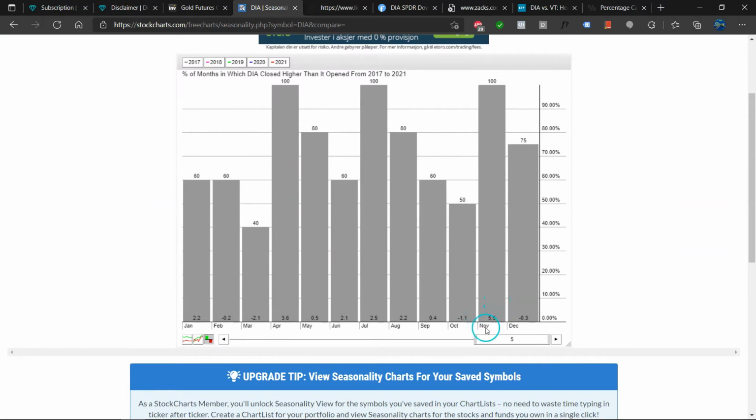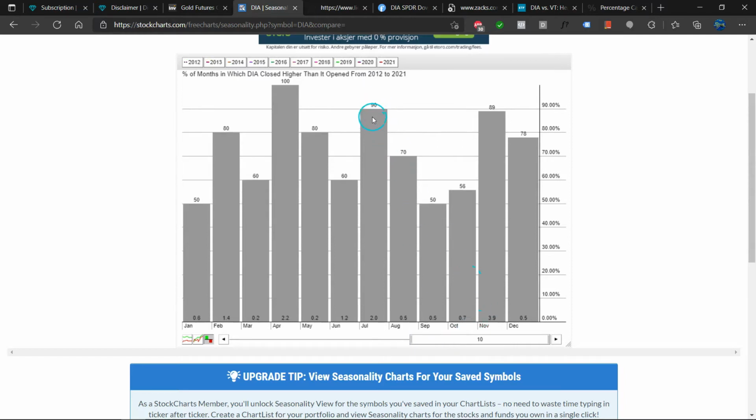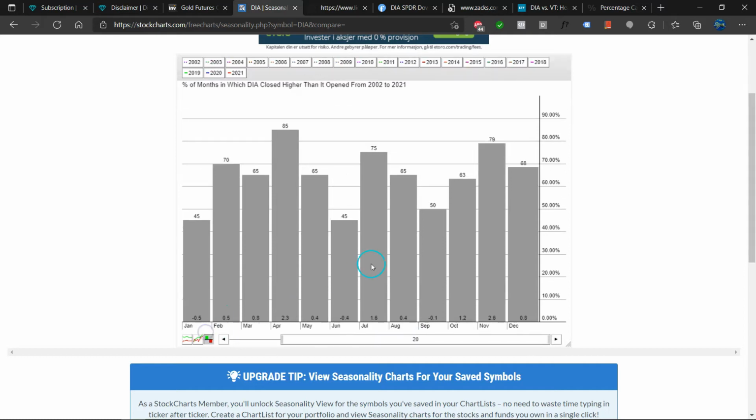Looking here at the seasonality. The seasonality is beneficial here for the bears, because you do see a very sharp weakening over the last 5 years from July into October. The last 10 years, July weakening into September. So September, over the last 10 years, it is actually the weakest month. Over the last 20 years, we do see that January and June tend to be weaker. But September, it is a mediocre month. We only close higher 50% of the time, and there usually is a bit of a loss. So September is definitively a risky period for the Dow Jones.